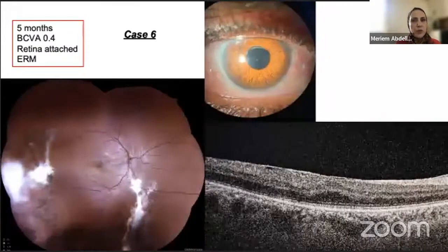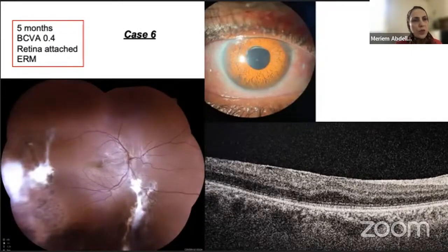This is the follow-up of this case after 5 months. Best corrected visual acuity was 0.4 with a clear anterior segment. The retina was attached with an epiretinal membrane.